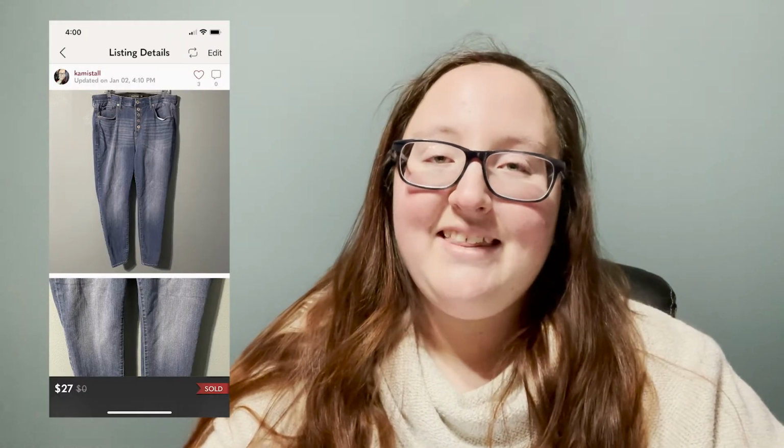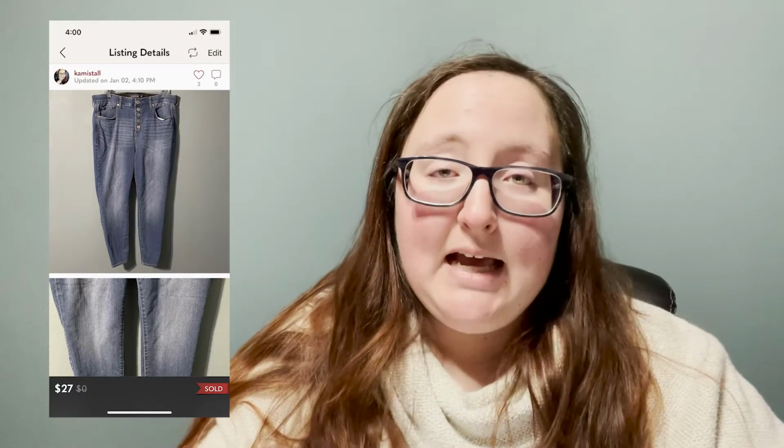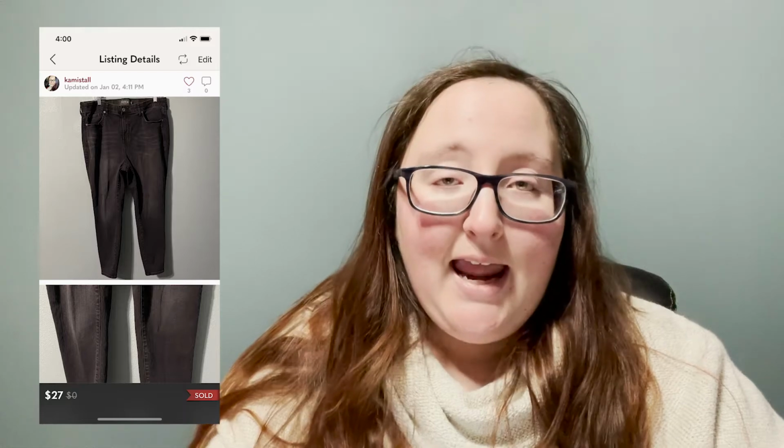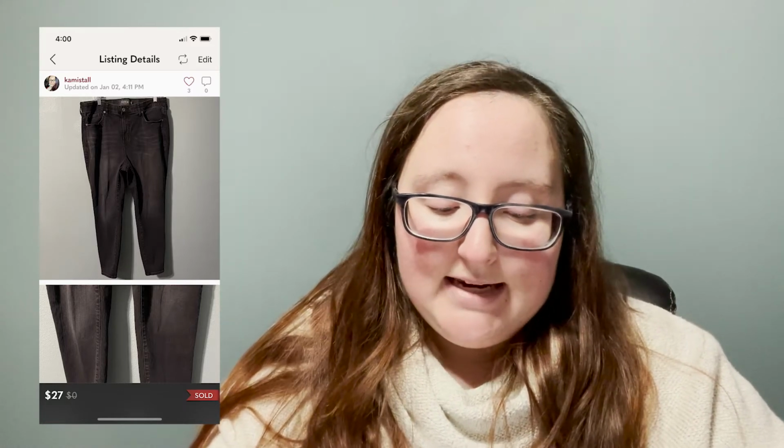The last sale of the day is a bundle of 2 pairs of Torrid Sky High skinny jeans. One was a normal blue wash, and the other was a black wash or black color jeans. They were the same size, and I listed them the same day, and someone liked both of them, so I sent them an offer of $48, and after my cost of goods of $5.62 for each of them at a Goodwill, I made $27.16, and they sold the day after I listed them. So they only took a day to sell, and I was really happy with that profit.